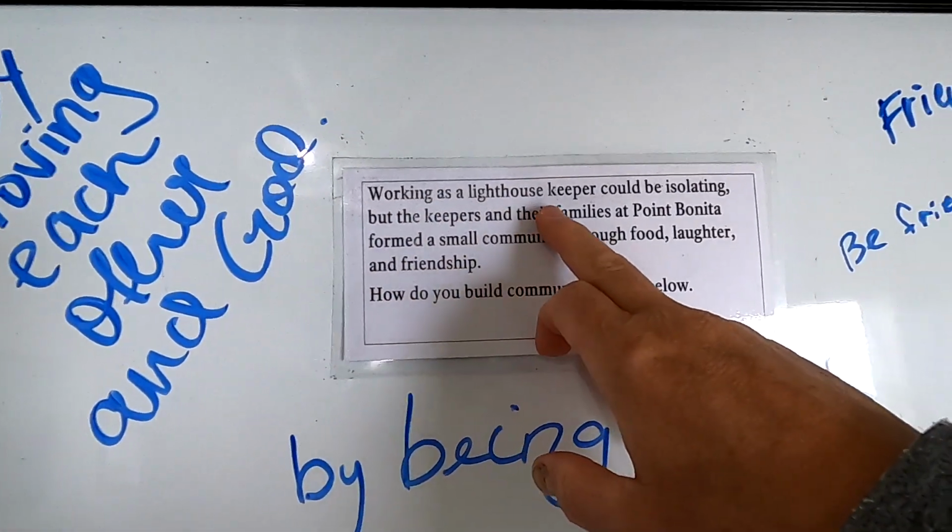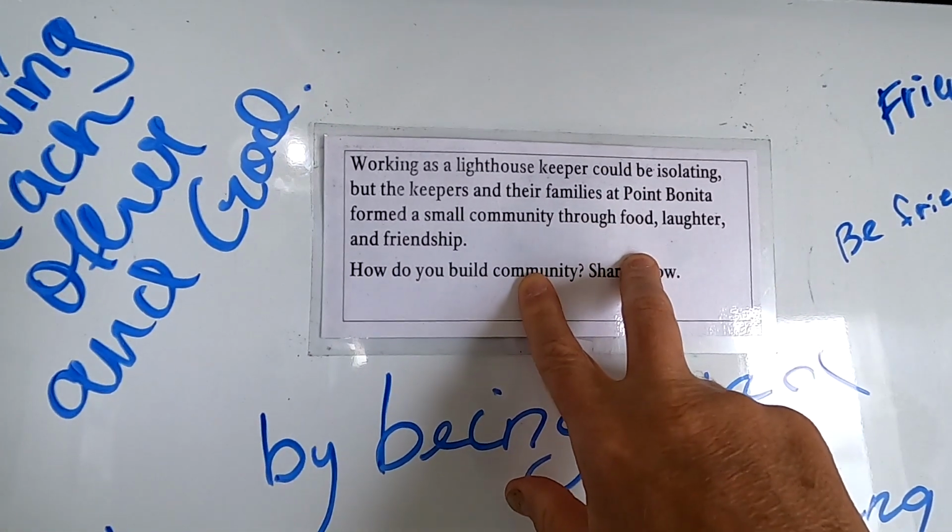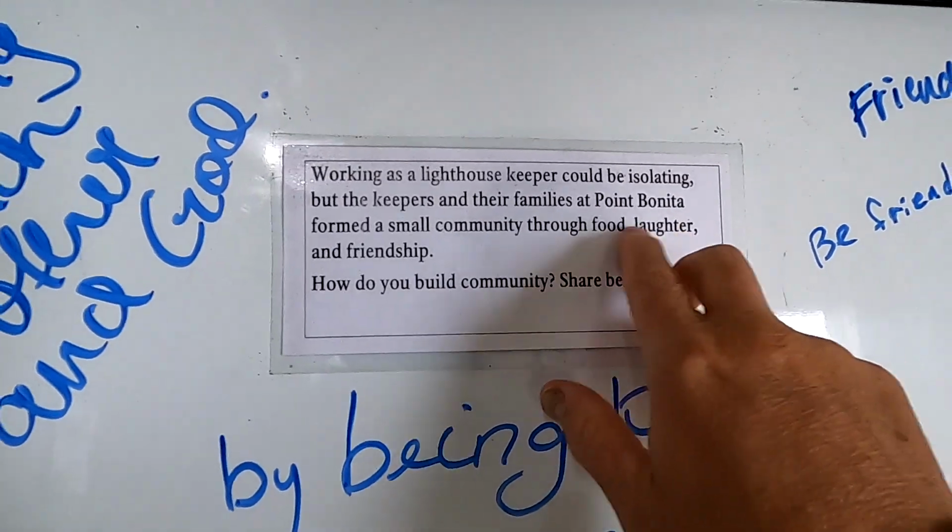Working as a lighthouse keeper can be isolating, but the keepers and their families at Point Bonita have formed a small community through food, laughter, and friendship.